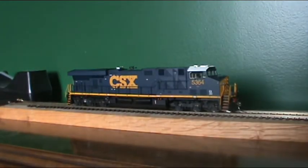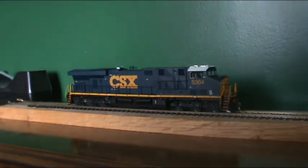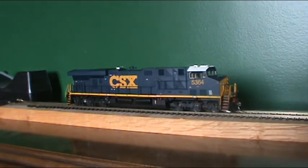Okay, got something else for you guys to see. Okay, under this white sheet I have something for you guys. It is a CSX ES44DC locomotive from Intermountain. Pretty cool locomotive. I got it a while ago back in February, but I don't think I have a video of it. Just something new I've got. Pretty cool.